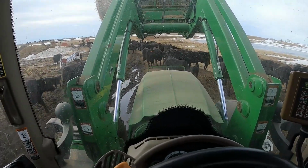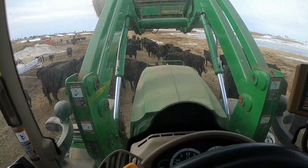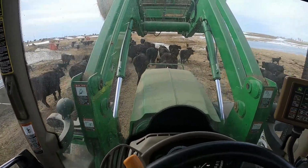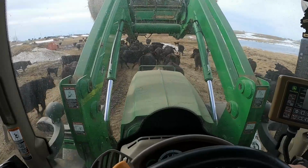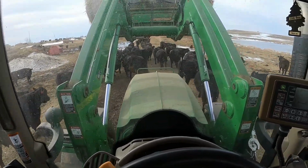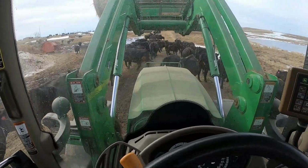So my tractors are, of course, still terribly dirty, and we're gonna wash them. But it doesn't pay to do anything until after it's dried up some. This mud is still pretty bad. It's gonna stay that way for a while, so we'll wash them as soon as we can.